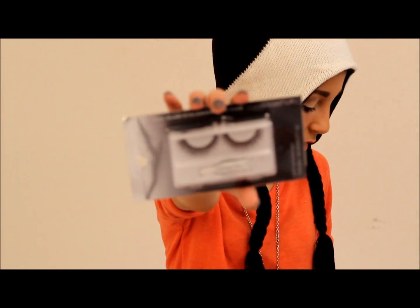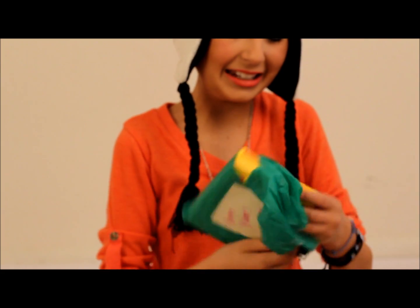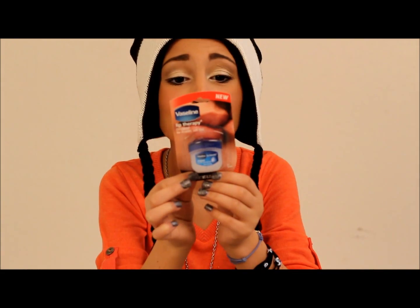They're so pretty. They're from Sonia Kashuk. Oh my gosh, this is so good. Yum yum, more candy. This is always at my bedside and pretty. Oh my gosh, Vaseline lip therapy.